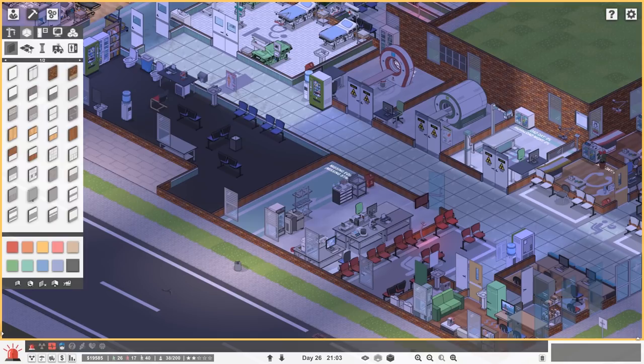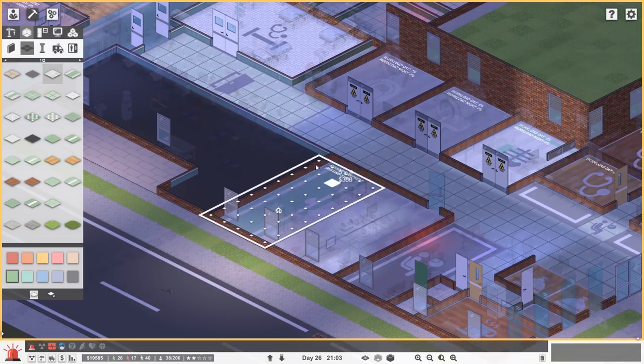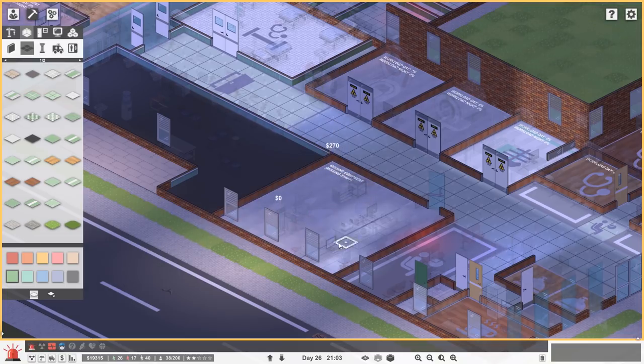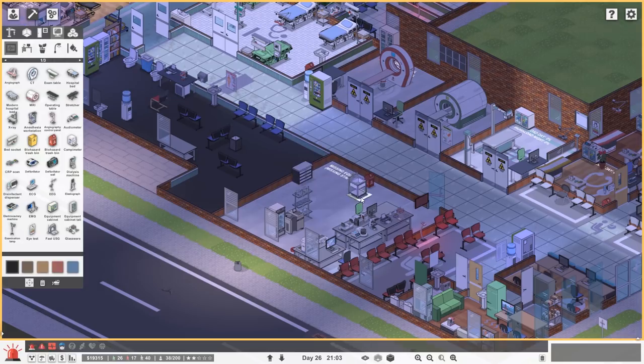Hold on, no. It needs the technical tiling. Wait, gently. And technical tiling. There we go. And then we need to shuffle everything around a bit. Oh, no. Here we go. Right. We're going to play gradually moving everything around. Right. That's got a computer on it at the moment.